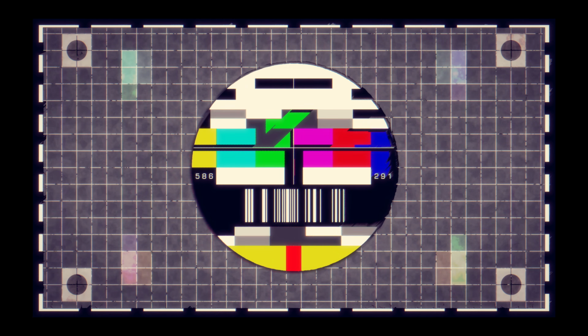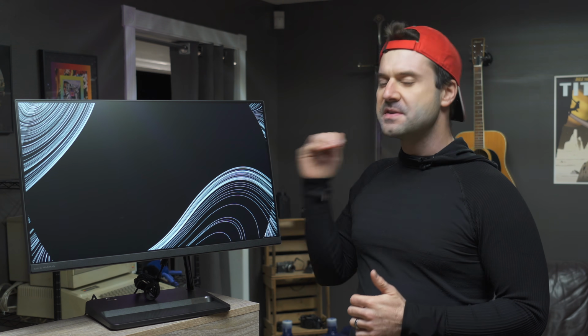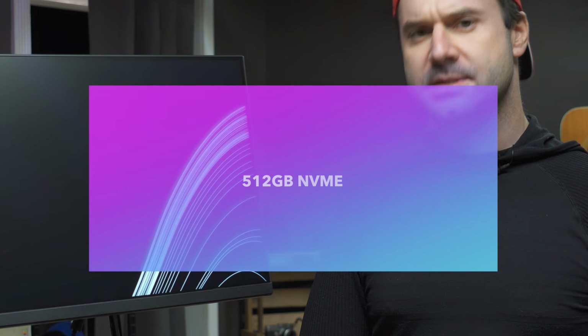And today what we want to find out is if the king of the mid-level all-in-ones is still at the top of its throne. Let's get the specs out of the way. This one has the 5500U processor. It has Radeon Graphics. It has 16 gigabytes of RAM and a 512 gigabyte NVMe solid state drive.